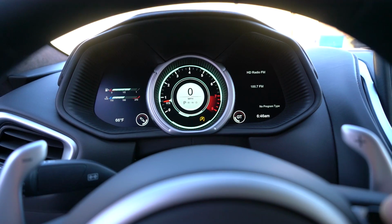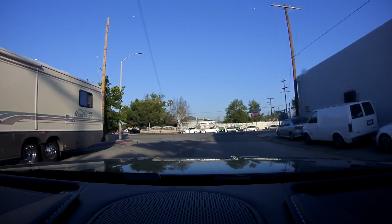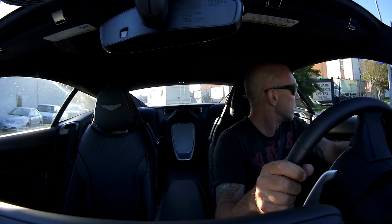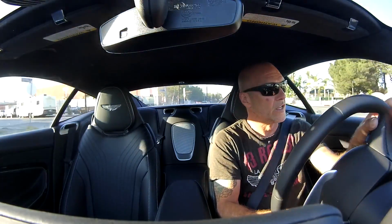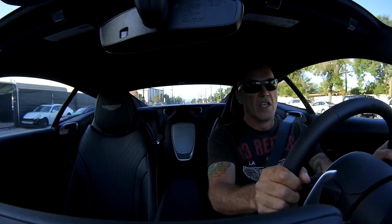We're starting out in the GT mode in this car, which is, I'm going for a cruise. I've got a passenger in the car that is definitely not really into cars. They prefer, you know, the closest to floating on clouds that they can get. And this car does that well. It does it really well. Nice and buttery smooth, real soft.